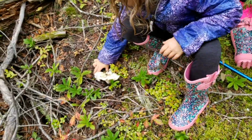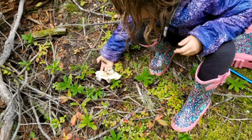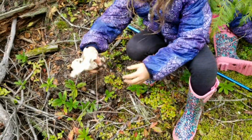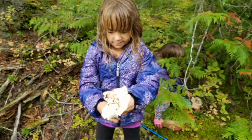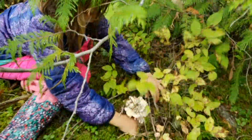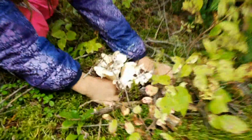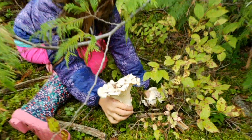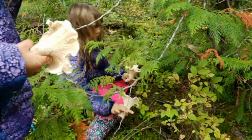You don't have to pull all the dirt out around. Just grab the stem from the bottom side and then pull it up. Yeah, look at that one. That's a nice one, huh? And Callie's got one or two big ones there. And they're really fresh ones. Look at that. Nice mushrooms, huh? One, two. Look at that.